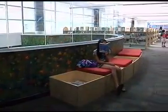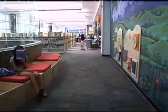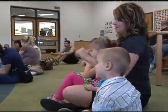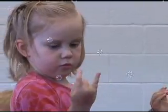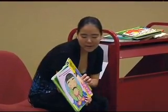Early literacy is so important. It's something that the library works on every single moment that we're here. You are your child's first teacher. Always remember, a child is never too young to begin early literacy. If you have any questions or if you'd like to come on down to the library, we'd be glad to fill you in. The library is always here to help you. Early literacy is the key to learning.